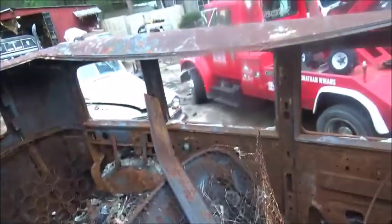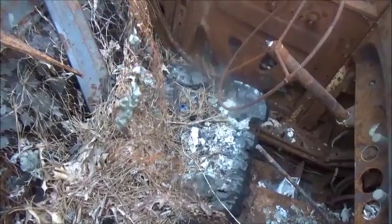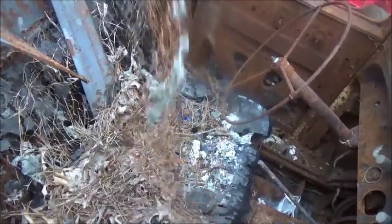Now the top warp's right here, what I was talking about, and I'm sure a lot of it probably had to do with the weight on it. And you can see the chicken wire. Someone told me that I was full of it, that they didn't use chicken wire in old cars, and that is chicken wire, and that is what they used in old cars.